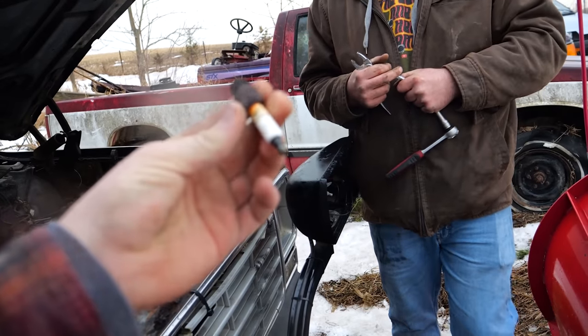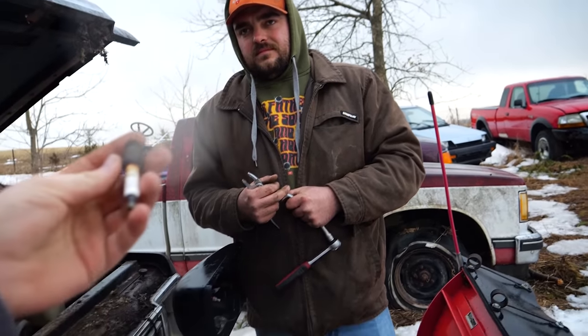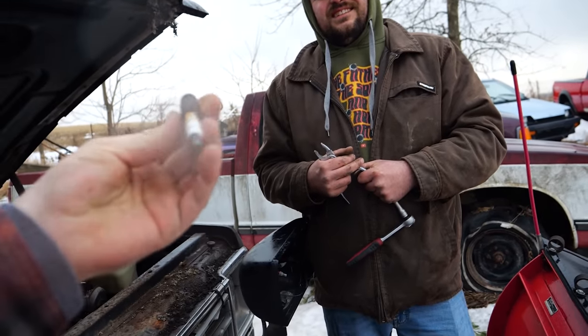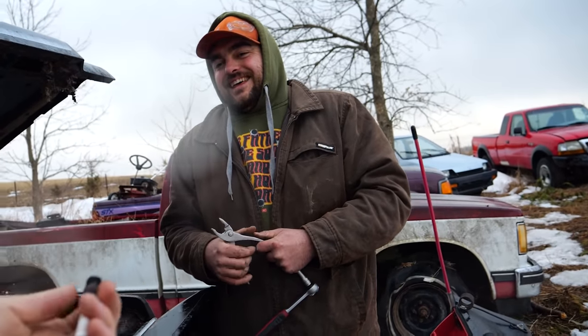You know, I saw something on TikTok the other day. A guy ohmed all his plugs because he had a weird misfire under load. And one of them came out to be 80 ohms while everything else was 5. No kidding. And that was his problem. Everything else in the car was fine. I wonder how many hundreds of ohms these are going to be.